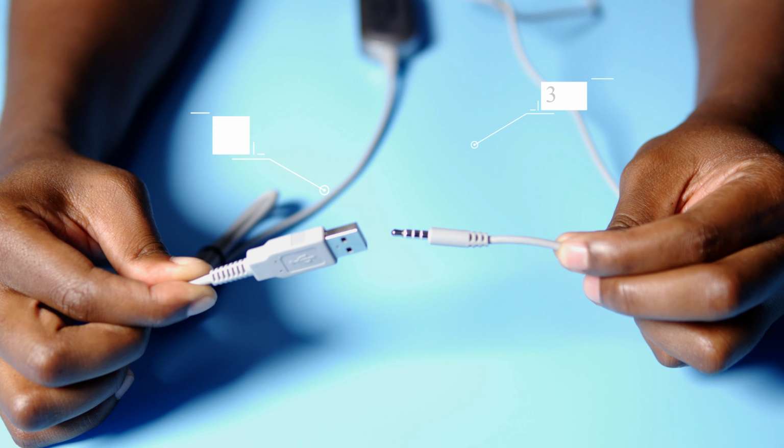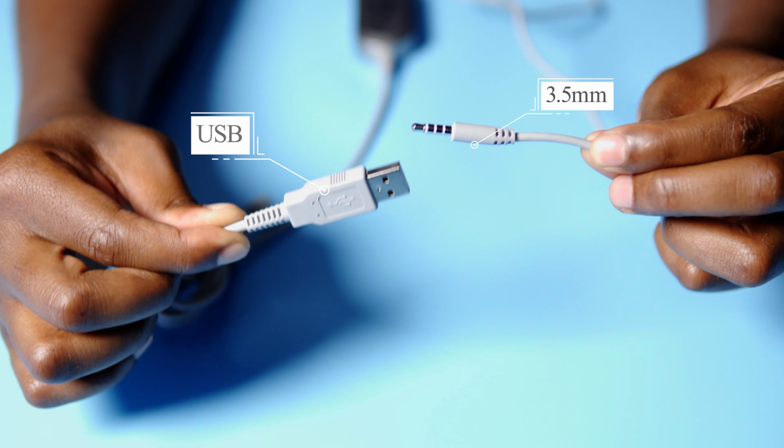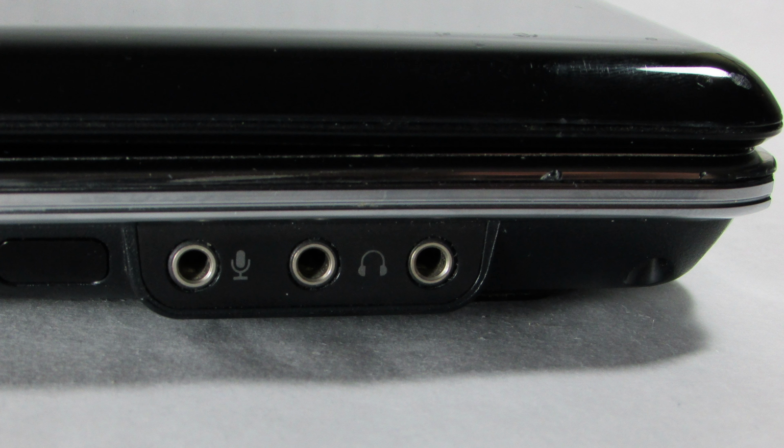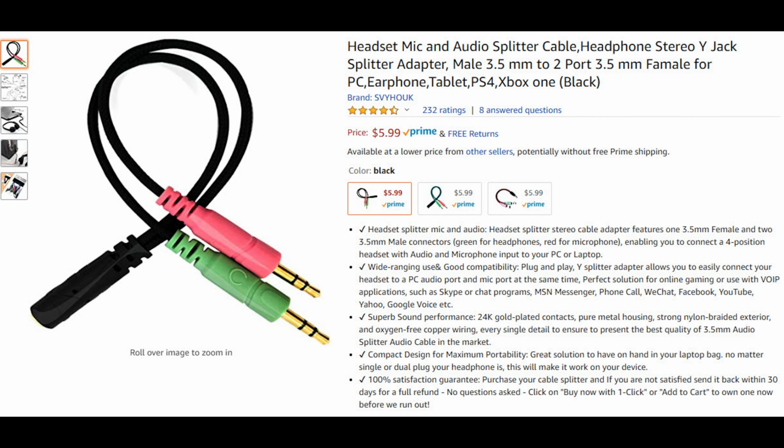So now there are some things you need to be made aware of whether you go wired or wireless. If you go wired, you have to choose between a USB or 3.5 millimeter connection. Now I like USB, and here's why. If you go with a 3.5 millimeter connection, on some computers you have a single port for the mic and a single port for the headphones, and then you'd have to get an adapter to make that work, and nobody really likes adapters.